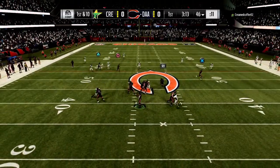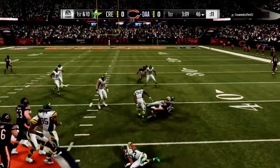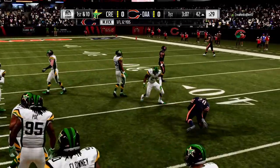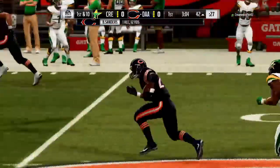Vick operating on first down. He'll get this one off to Sanders. And they're well past midfield, just a yard or two shy of the 40. 12 more yards there and another first down.